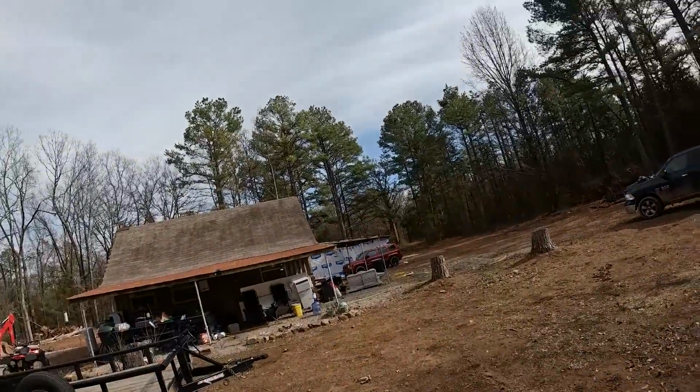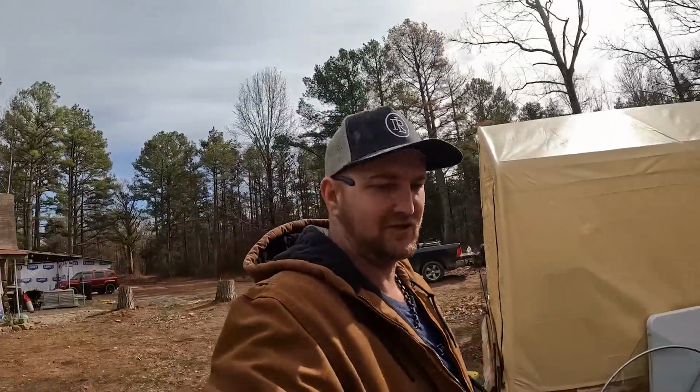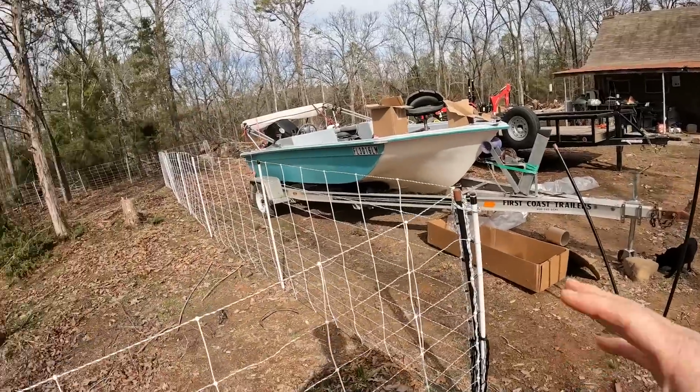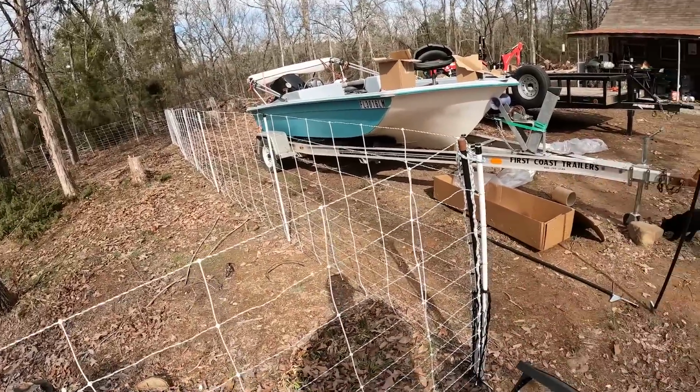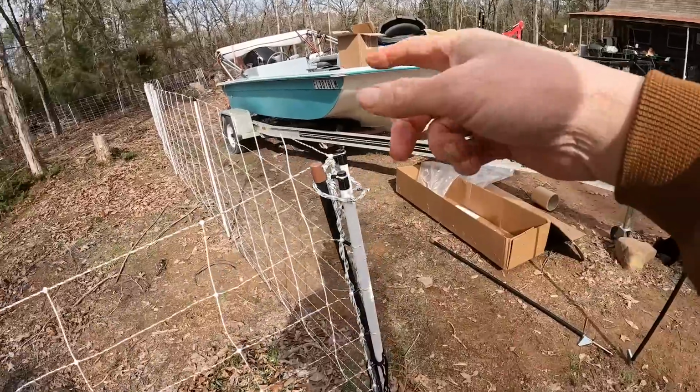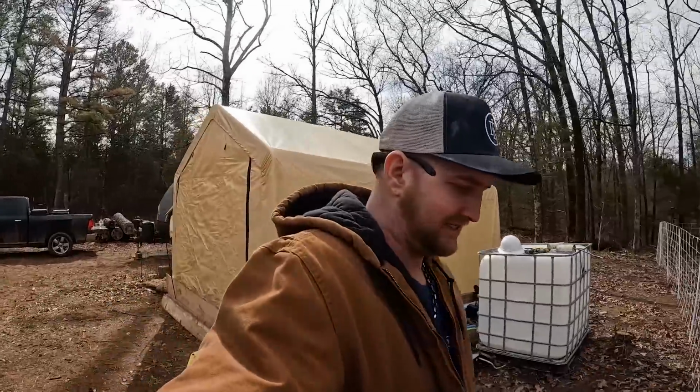It is open skies all the way through, so it should be able to keep a good charge and keep this fence energized. Unfortunately, this starter kit that I got was 200 foot and it did not come with a gate, so I'm just going to have to kind of tie this end up right here and go in and out from this corner until I can actually get a gate.